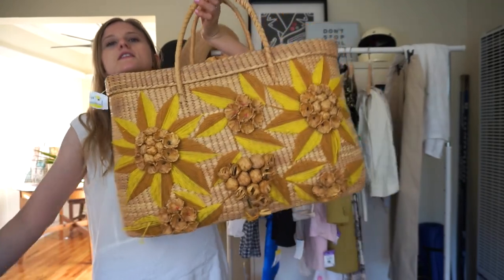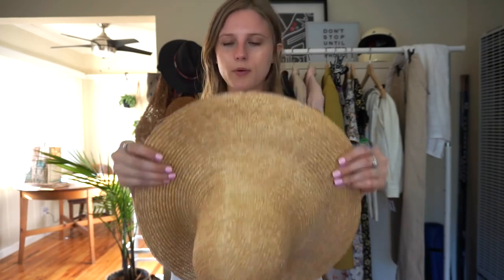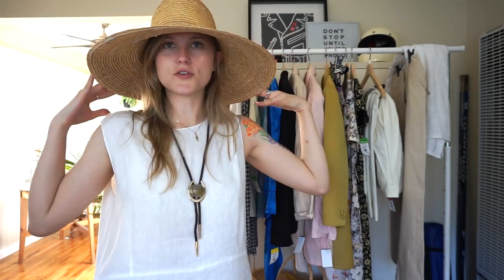And you guys saw this amazing straw hat, which I'm so excited about. This has been on my wish list for a while. I've been looking for a straw hat this color. I have a straw hat in black, but I'm really excited about this one. Also covers much more surface area. I'm definitely looking forward to using a couple of these pieces in the shoot that I told you guys about.